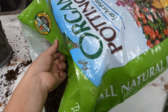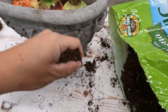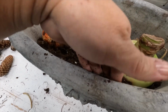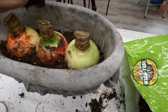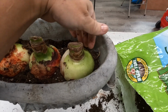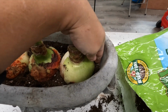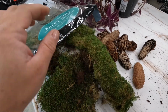And I'm using organic potting mix here. You don't need a special blend of soil, just the regular stuff works great. So I'm just going to tuck a little bit more soil in around each bulb, just to make sure that they're nice and tight in there. You can use rocks too, like little rock top dress to help with this part. But it's fortunate that this pot is already on the narrow side, because I think they'll stay upright in this really nicely.